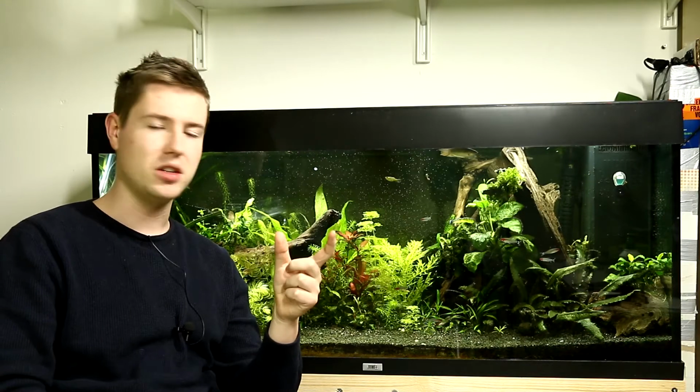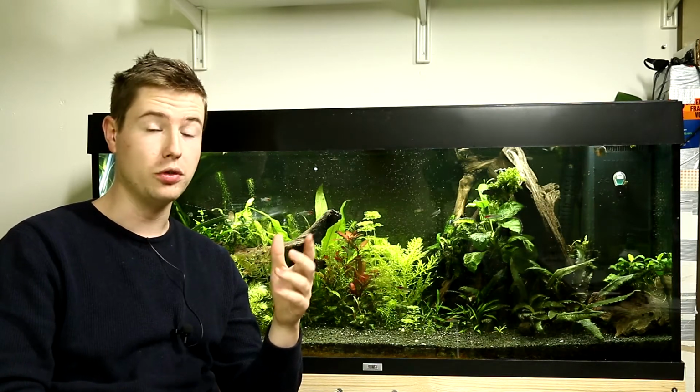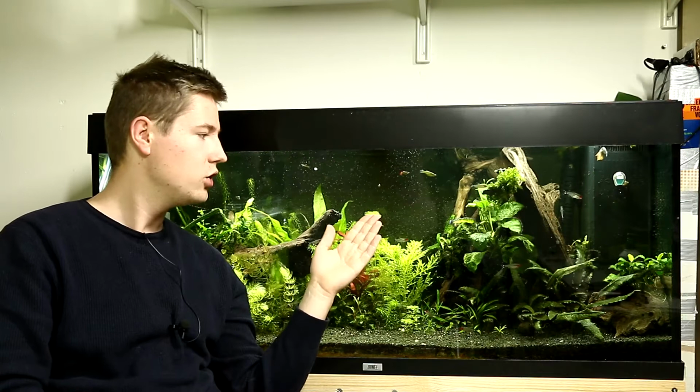They need to be kept in a group of 5 or more, I think. So if you're not careful, you're stuck with a group of 5 of these. They're very beautiful, but 5 of these pretty large Siamese algae eater fish, and they're actually only suitable for tanks 240 liters or 60 gallons and upwards.